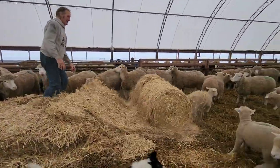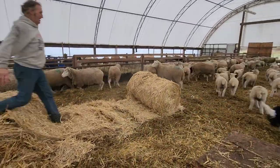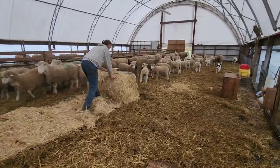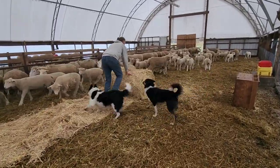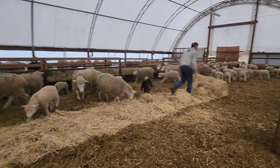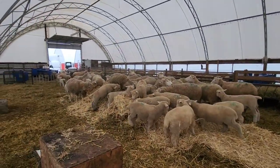What else are you going to do on a day like today? See, the tight little center piece always seems to roll out okay. That's what we wanted the whole bale to do, but it just doesn't work out that way. It works out like this. Look at this.